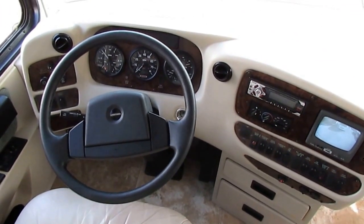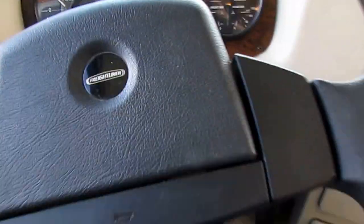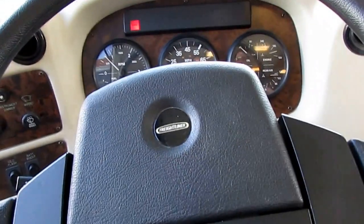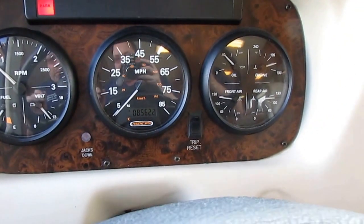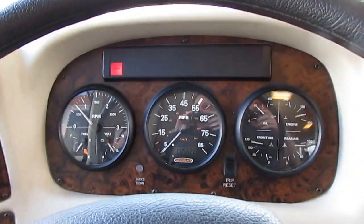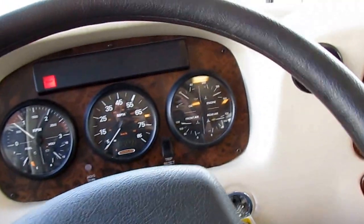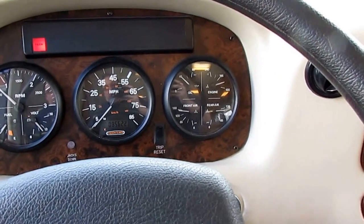I want to start here in the front cab. Freightliner XC Chassis. So if you ever need service, Freightliner is the most common motorhome chassis out there. It's a brand that diesel mechanics learn to work on. Finding a diesel mechanic that can't work on a Freightliner is like finding an automotive mechanic that can't work on a Ford. There are just so many Freightliner chassis out there that getting service and parts is not going to be an issue.